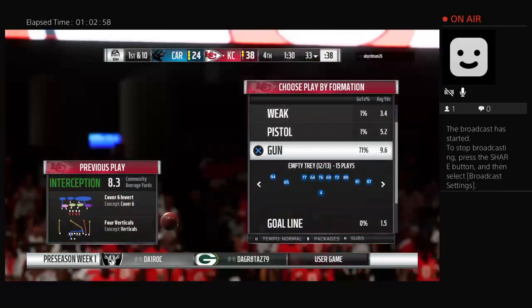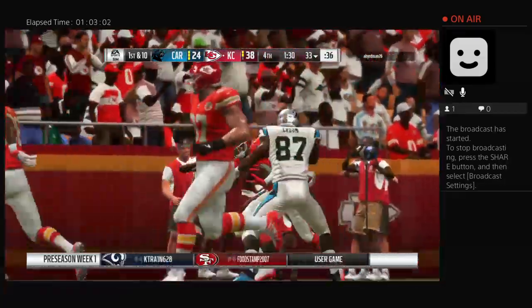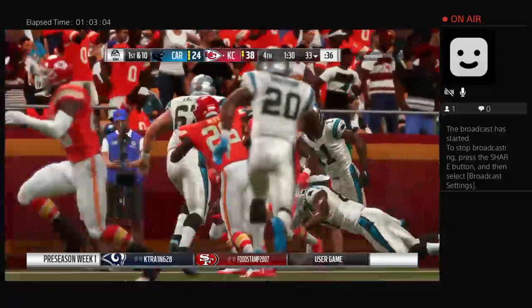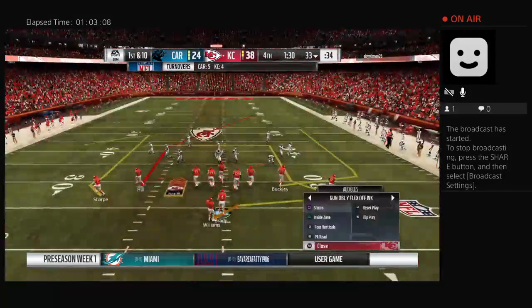Obviously disappointing, but you had to go for broke here, down 2 scores. So that forced you to make some throws you definitely wouldn't want to make. And I think this interception is going to pretty much write an end to this one. So they'll come up first and 10 now from the 33.